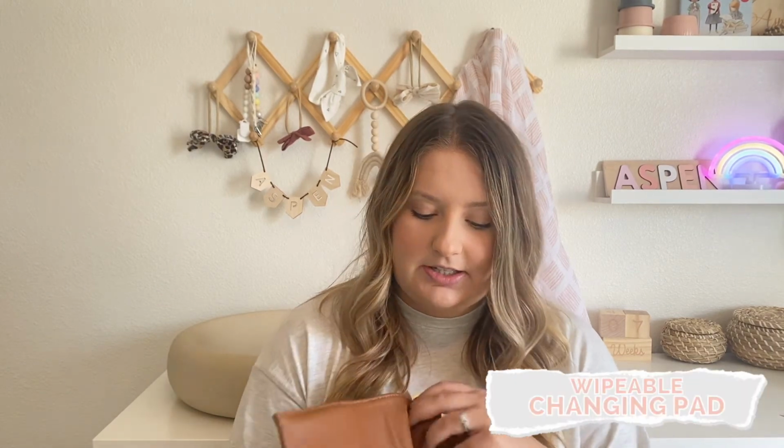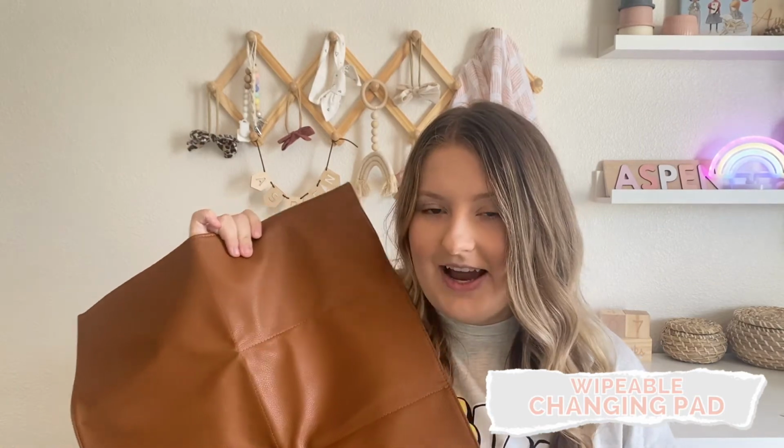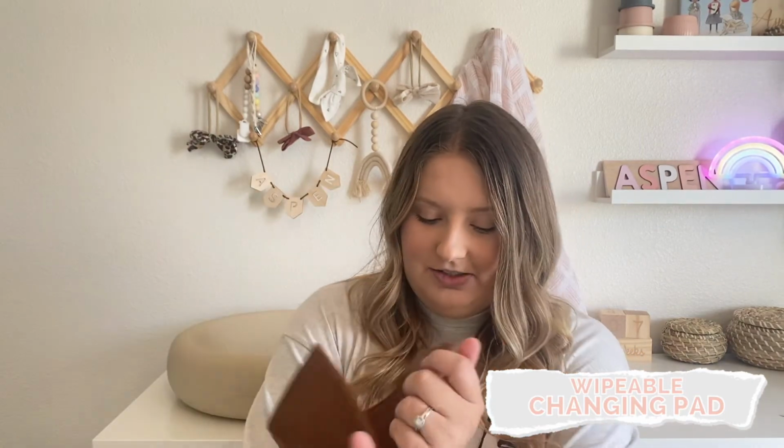So with our diaper bag, we were actually gifted the bundle on Fawn Design, and it comes with my next must-have, which is a portable changing pad. So the one that comes with Fawn Design just looks like this. It is the same material as the bag, easy to wipe down, easy to clean, very easy to just fold back up and stick it back in your diaper bag.